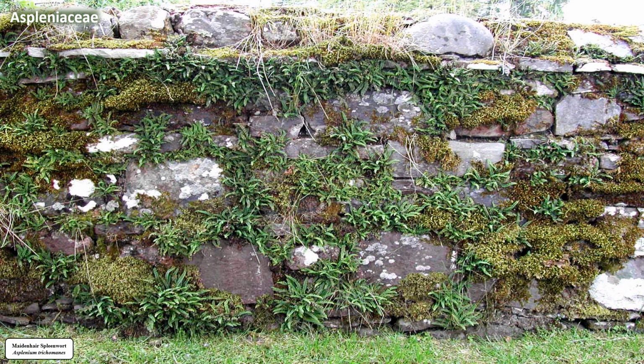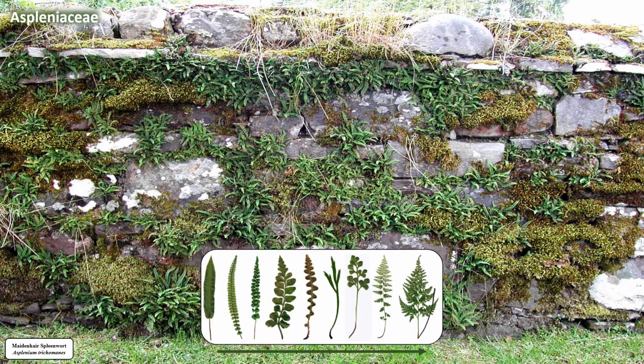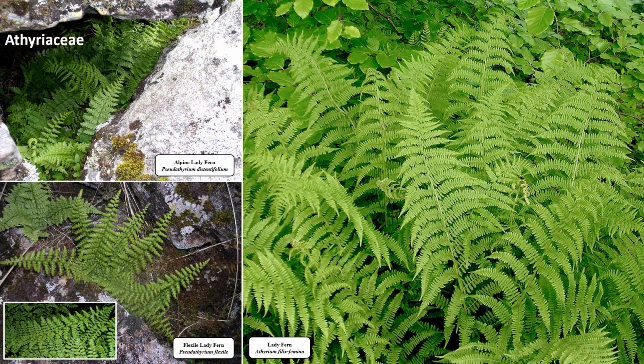The British spleenworts have the greatest diversity of frond format, from simple and undivided, the hart's tongue inset left, to triangular and thrice divided, the black spleenwort inset right. Here is the wall of a ruined Scottish church absolutely covered in plants of the maidenhair spleenwort. Spleenworts like to grow among rocks and on walls. We have 3 lady ferns, one ubiquitous, the common lady fern, and 2 high mountain species, rare and becoming rarer, victims of climate change.